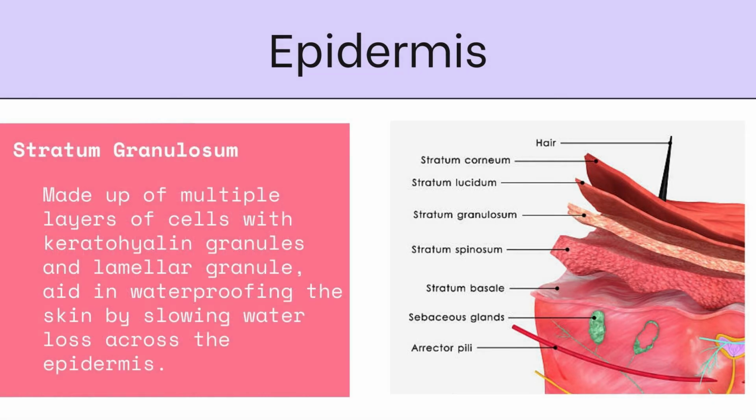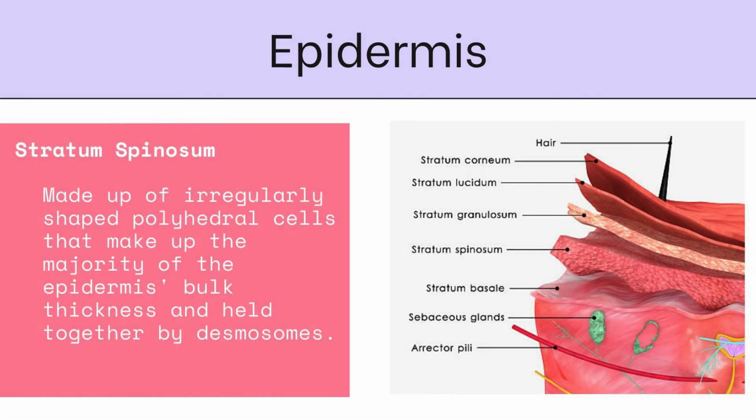Stratum granulosum is made up of multiple layers of cells with keratohyalin granules and laminar granules. The laminar granules contain glycolipids, which are secreted to the cell surface and aid the waterproofing of the skin by slowing the water loss across the epidermis. Stratum spinosum is made up of irregular-shaped polyhedral cells that make up the majority of the epidermis bulk thickness and are held together by desmosomes.